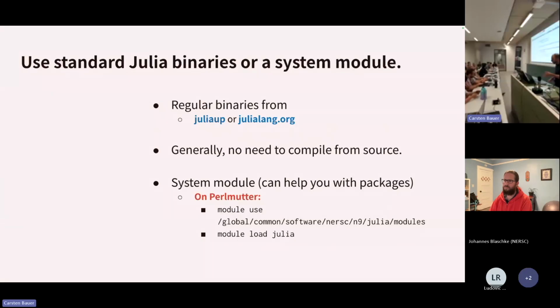And that's the case on Perlmutter. So Perlmutter provides a module. You don't have to remember this command because the magic will make this work. But before I introduce the magic, I will show you how it's done. So we have to load a certain module part, and then we can write module load julia. And this will not only make Julia, the command, available in the terminal, but it also adds some extra sauce on top. And this extra sauce can help you with packages.